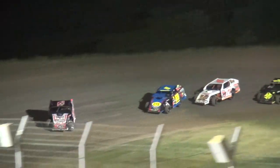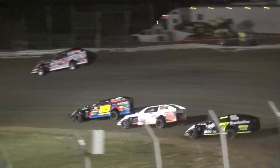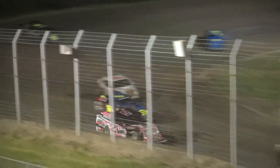On the gas early, not going to be fooled this time. It's the 21C Smooth, Chad Clancy with a good start here at the restart. Clancy at the point, Sanders in second, Turner set in third. Sanders going to close the door on Turner into turns number 1 and 2, kind of changing up the line a little bit into turns number 3 and 4. Clancy still at the point, but Sanders with a good run.